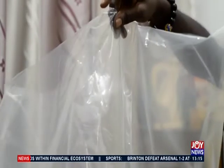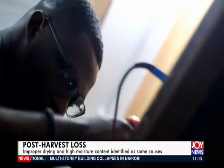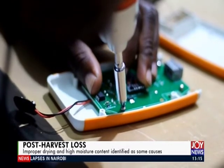And so if we can introduce our farmers to some of these simple storage systems, then already we are able to prevent, or in a way we are cutting off this infestation, and therefore we can curtail or reduce or prevent post-harvest losses as far as grains are concerned. One way to address the challenge is to keep a required moisture content in the grains at a reasonable 12%.